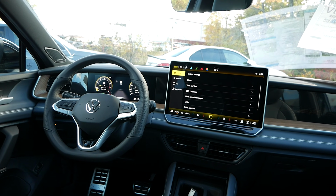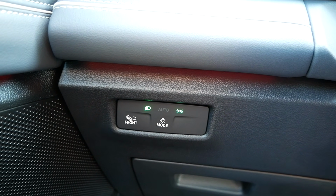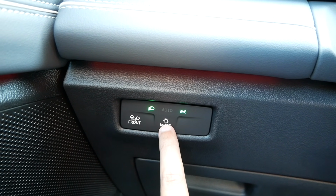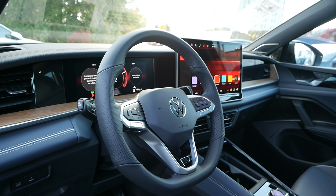Now, as you take a look at the rest of the interior, it's a bit more minimalist in design. On the left side on the dashboard, next to your left leg is going to be your exterior lighting buttons. At least you have physical buttons there. Some manufacturers don't do that. You're going to have your gear selector on the steering wheel stock. Unfortunately, once again, I have no idea why Volkswagen does that.